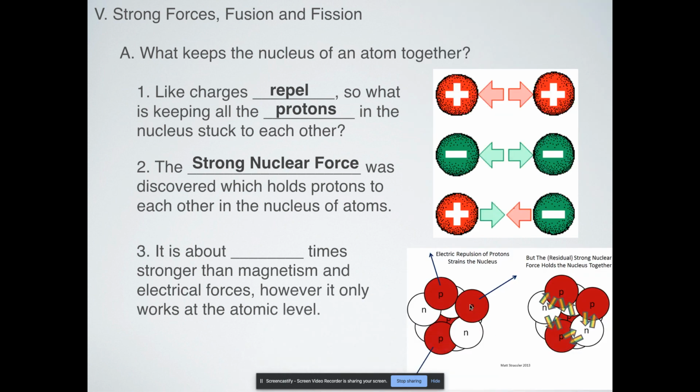Theoretically, like it says here, electron repulsion should strain the nucleus, breaking it into pieces, but there is a strong nuclear force that is literally gluing and keeping them together. This force is about 100 times stronger than electrical forces and magnetic forces. So it is extremely powerful.